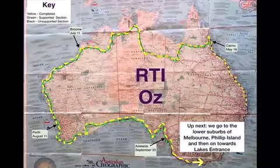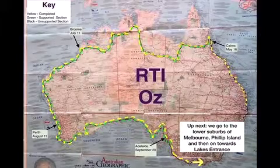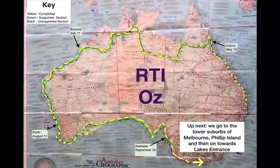Up next, we go into the southern suburbs of Melbourne. We go on to Phillip Island and then on to Lakes Entrance, and ultimately in the Sydney direction. I'll keep you posted on the way.